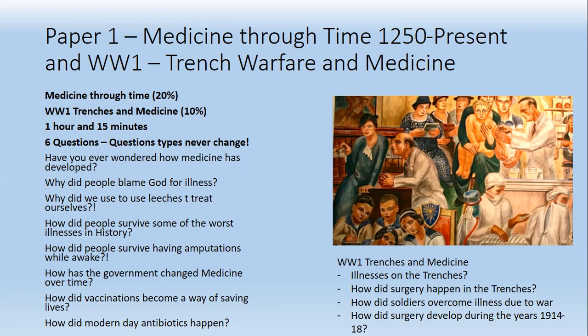The World War I trenches and medicine, it's very similar to what you've looked at in year 8. What illnesses did people have in the trenches? How did surgery happen in the trenches? How did the soldiers overcome illnesses due to the war? And how did surgery develop because of the war? So we look at very similar things to what we've looked at in year 8, but we take it one step further and we look at how surgery develops a little bit further in this time period.